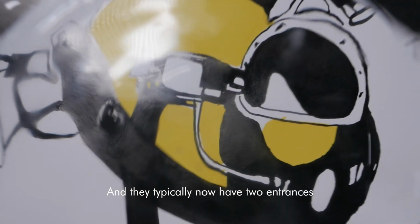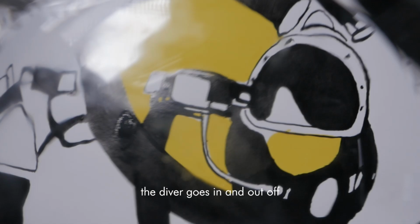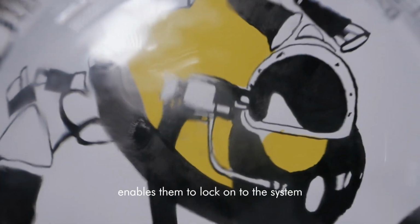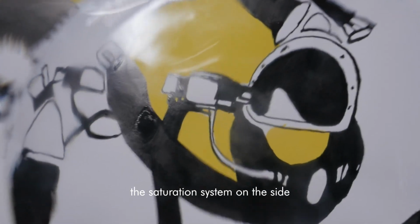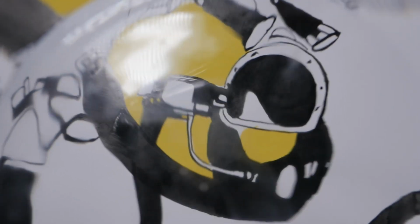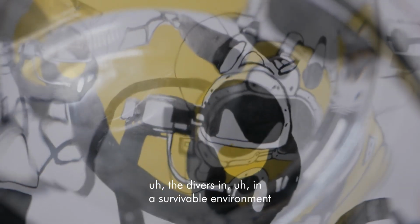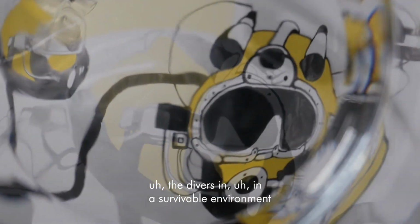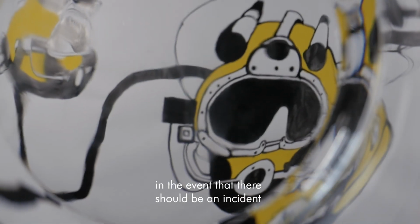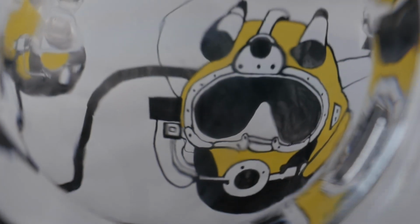And they typically now have 2 entrances, or the trunking on the base the diver goes in and out of, but they have a side lock that enables them to lock onto the saturation system on the side, and they're much better equipped. They've got capabilities to sustain the divers in a survivable environment in the event that there should be an incident where the bell is lost, disconnected from its umbilical.